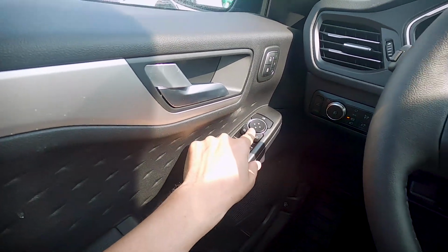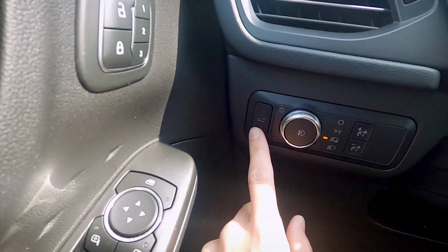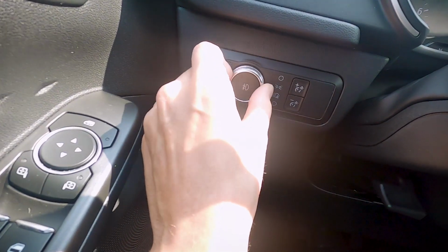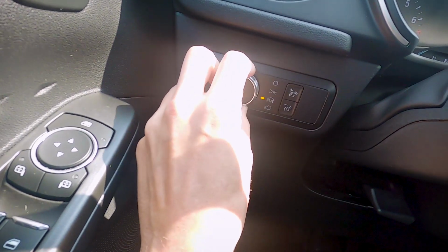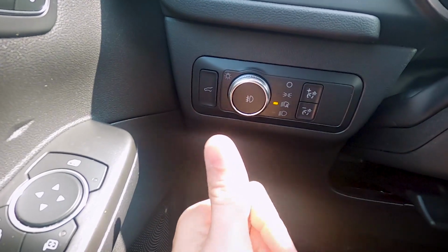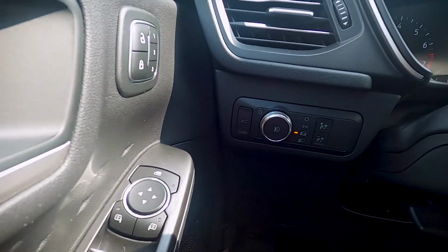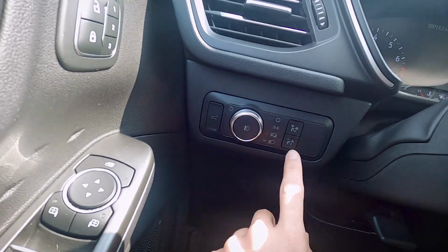We've got the ability to adjust our mirrors, and we've got our power up and down for the windows. Along the side, we can open or close the trunk. We can adjust whether our lights are off, on, or on auto, which, guys, realistically, always make sure you've got it on the auto setting. It's automatically going to determine whether the daytime or the nighttime running lamps are going. We've got our dimmer switches there as well.